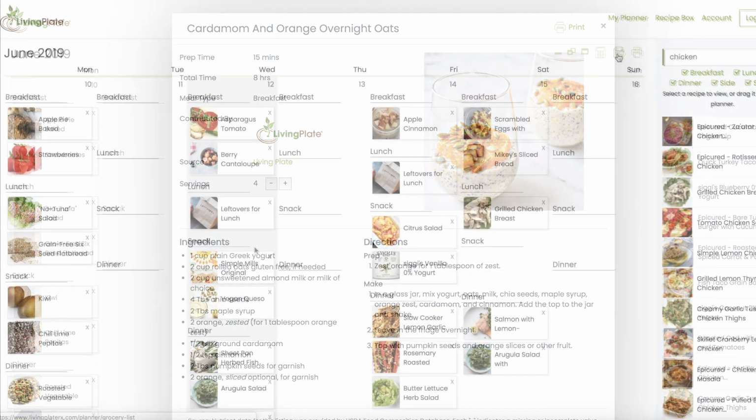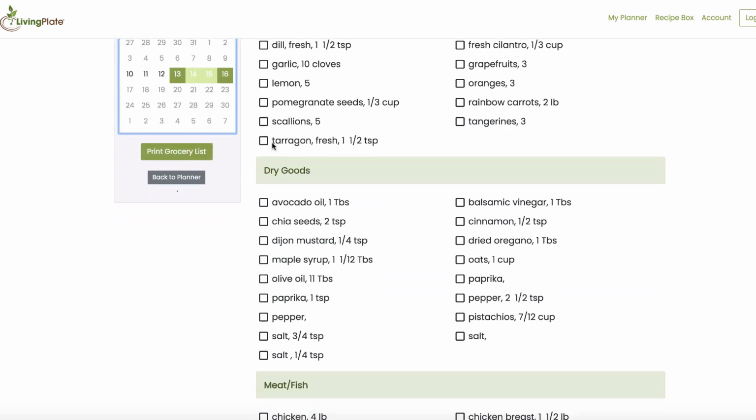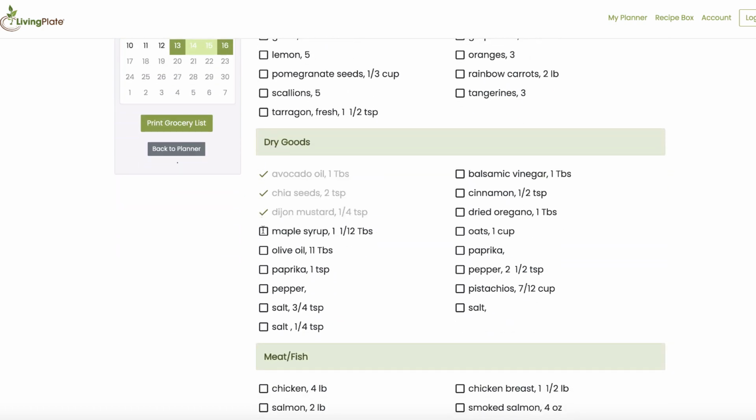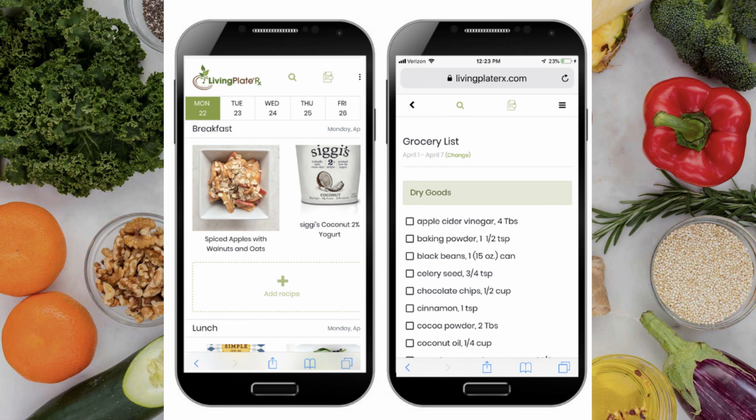As you customize your plan, the nutrition facts will automatically adjust, as will your smart grocery list. You can generate your grocery list for those days you want to shop for. Use your list to order groceries online or take your meal plan and grocery list with you, as it can be viewed and modified on any mobile device.